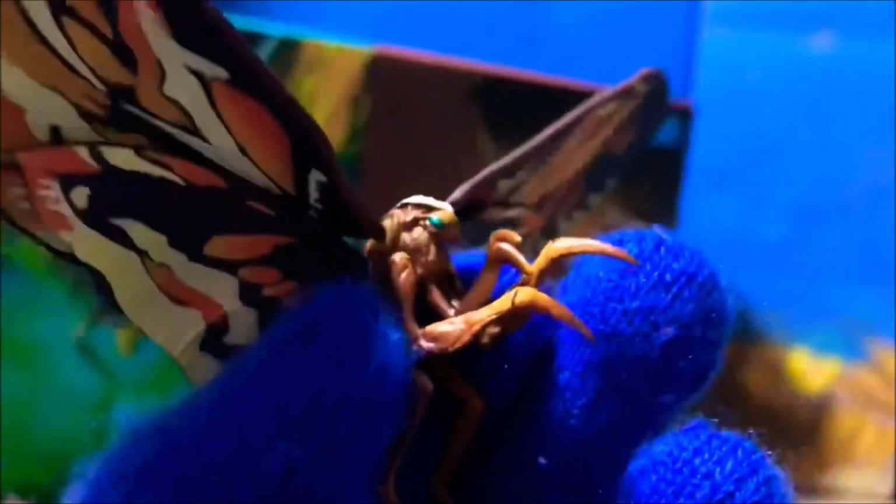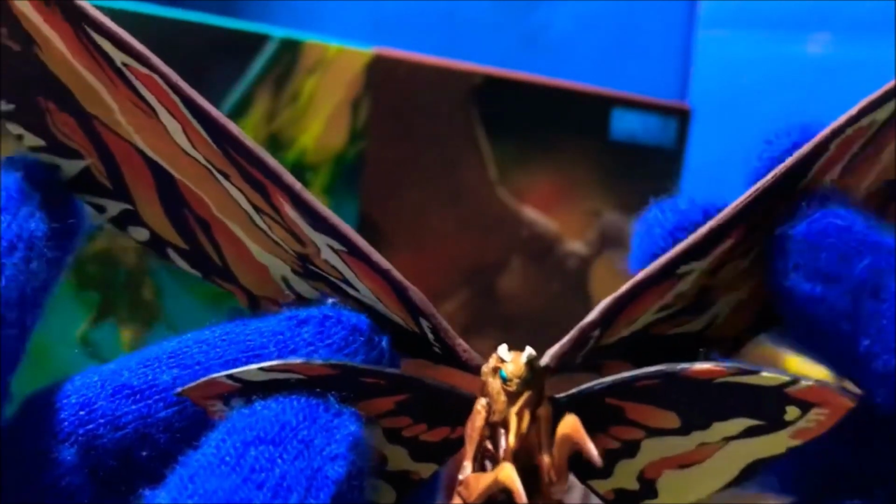And I heard, I'm not gonna say who, but someone told me that Monster Arts was in such a rush to get the Godzilla King of the Monsters line out as fast as possible, and in fact they were the first company to reveal the figures to the public at Comic-Con Brazil, I believe. So it kind of makes sense. And oh my god, look at that face. What is that face? It looks so ugly. It looks like a cockroach had a baby with a moth or a butterfly.